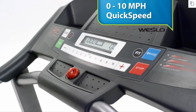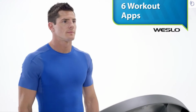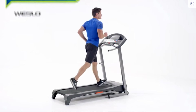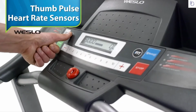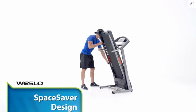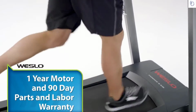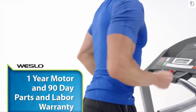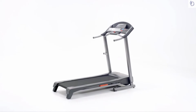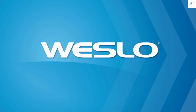With quick speed controls, take your run up to 10 miles per hour and choose from 6 different workout apps to mix up your routine. And stay in your target heart rate zone with the quick thumb pulse sensors. And when you're done, simply fold your treadmill with the innovative Space Saver design. And get a 1-year motor warranty and 90-day parts and labor warranty with your purchase. Take control of your fitness with the Westlow Cadence G5.9i treadmill from Westlow.